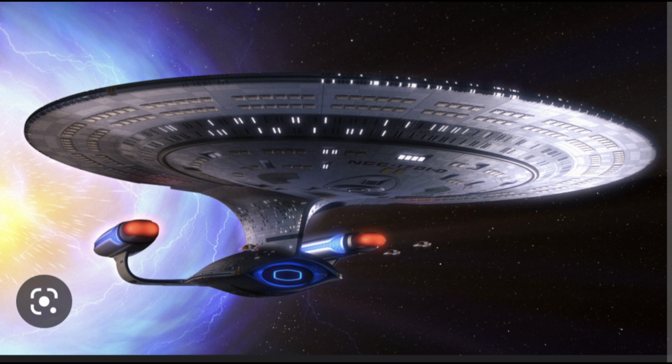Like I know I said that the Constitution refit is the definitive Enterprise, but that's only for classic Star Trek. If we're talking Next Gen onwards, the argument can be made that this is the better designed ship.